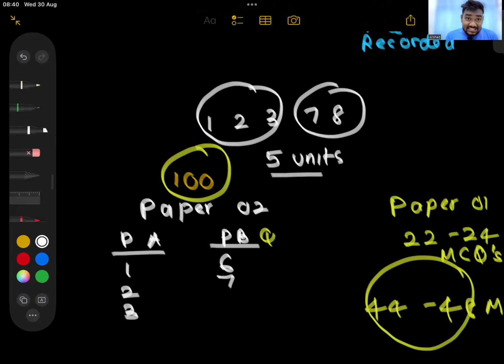So whether you have finished studying or not, at least if you have an idea about these 5 units, or at least around 4 of these units, you can still get it covered. Okay, right. Any other questions?